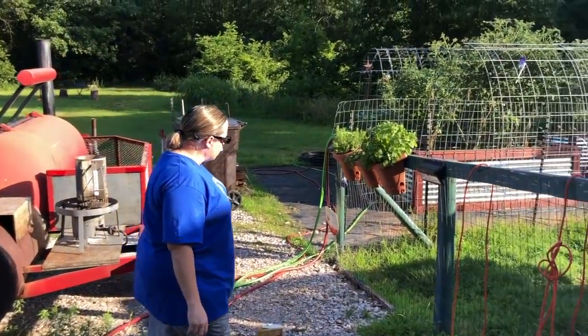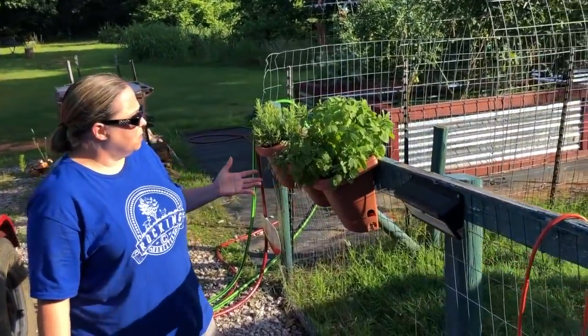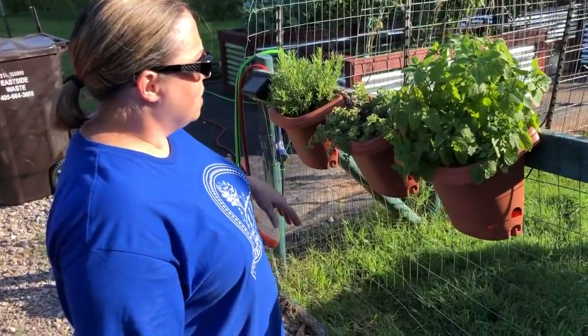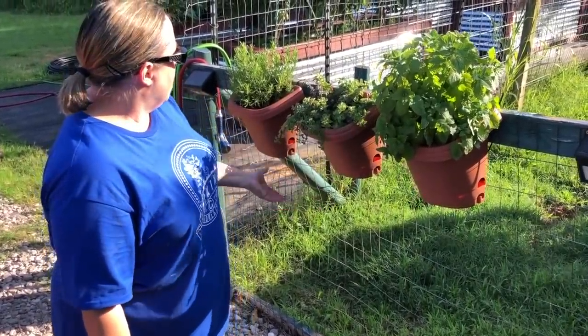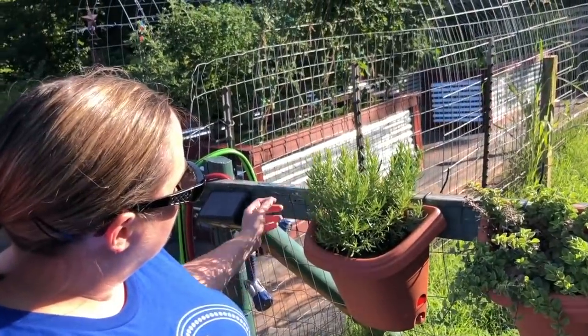And then we also tried just doing some herbs in pots. We've got them hanging here on the fence, super simple. Even if you don't have a lot of property, these are something that you could do, even just in a house in the city or even an apartment. But here we've got some lemon balm. We've got a little bit of oregano, and we got this rosemary plant right here.